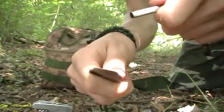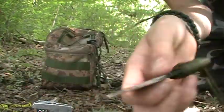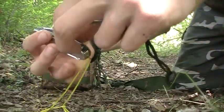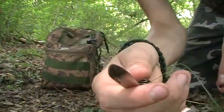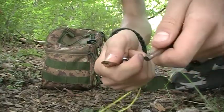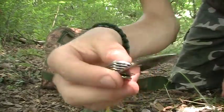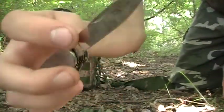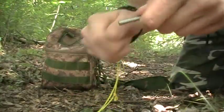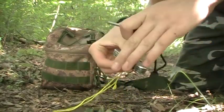Can't really strike it with this blade because of the black coating, so I'll just use the very tip of my blade on the pocket knife. The reason I can't use the back is because it doesn't have a sharp edge, it's just rounded, so when I try to strike I don't get anything.